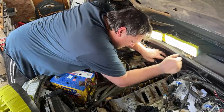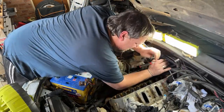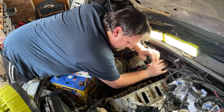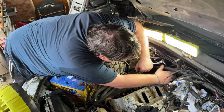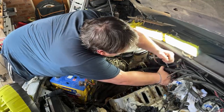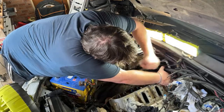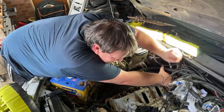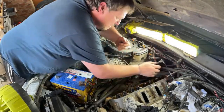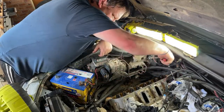Pretty much so far from what I've seen, this engine is quite difficult to work on compared to the Alloy Tech if you need to get access to the lifters. Ow! That was my finger. But the rest of the access to the top end is actually quite good if you just need to do small bits of work.